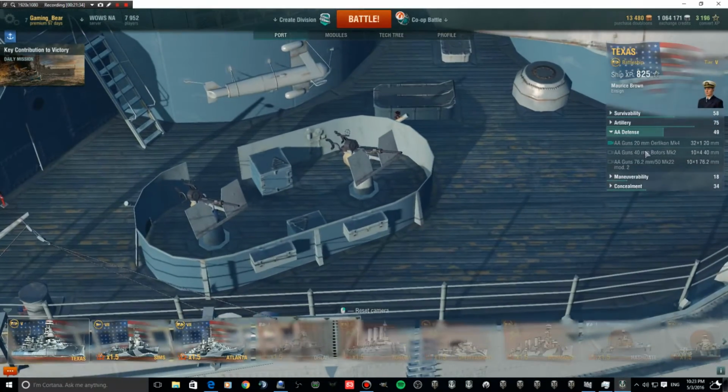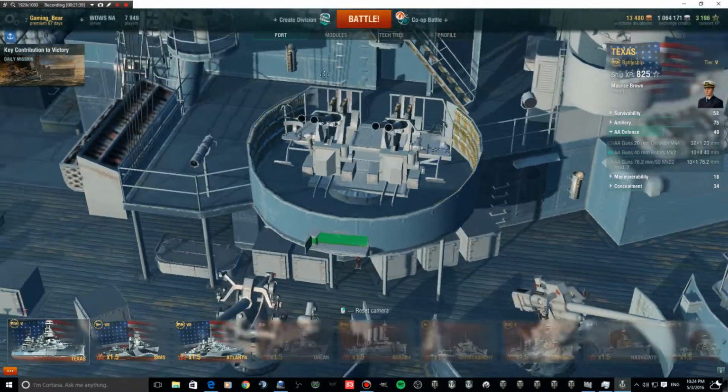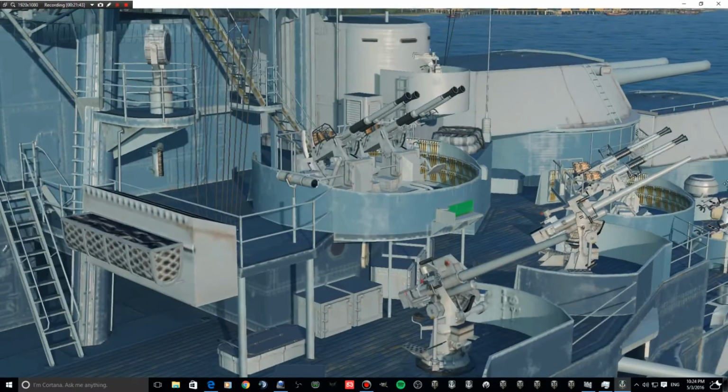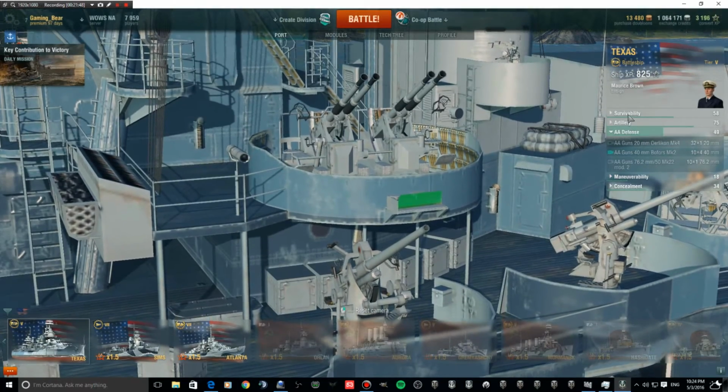We're looking in. Let's have a look at the 40s. Look at these batteries. All of the guns. Just an immense number of guns firing in all directions. What a ship, you know?